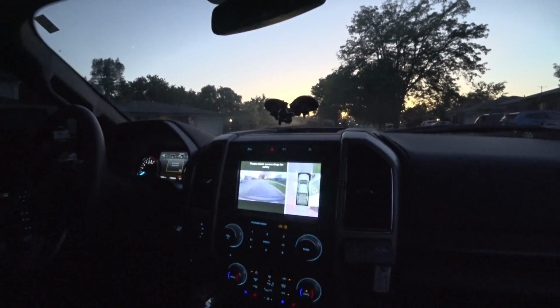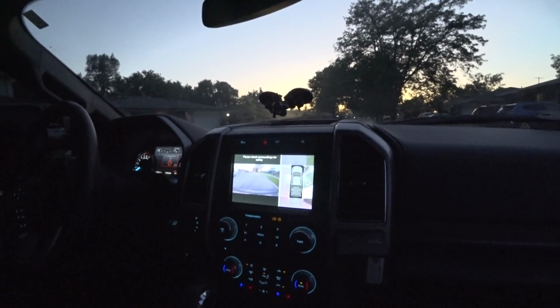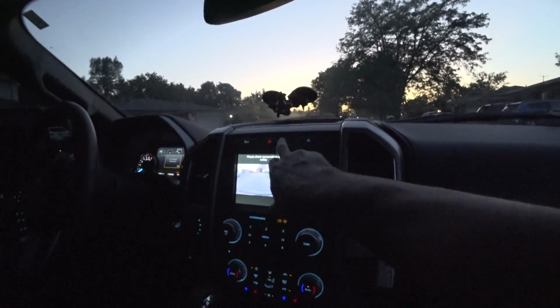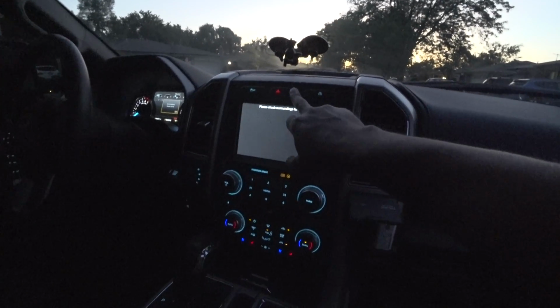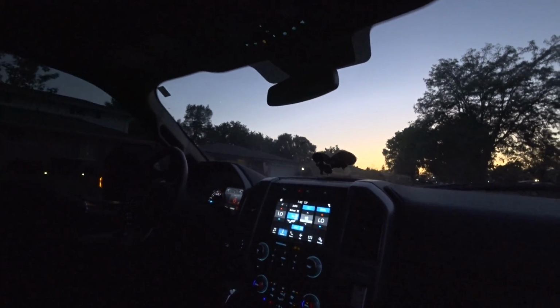I don't understand the safety reasoning behind just 3 miles an hour. That's a little too safe. But small gripe, not a big deal. Love the 360-degree camera and everything. But that is pretty much it.